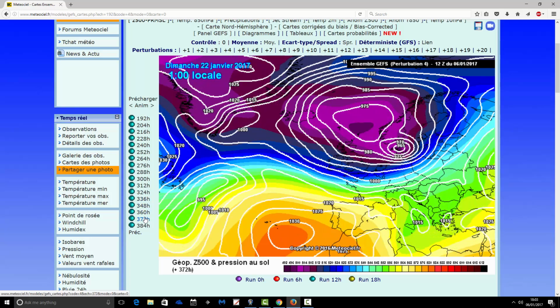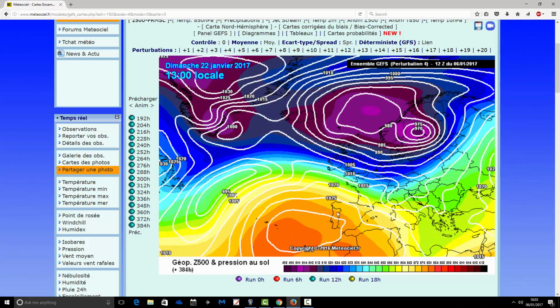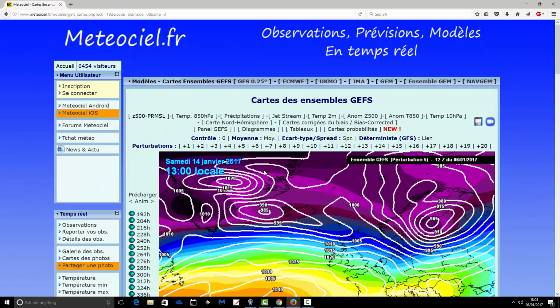These ensembles look Atlantic driven tonight, I have to say. Only up to number 4, but already you can see a trend for Atlantic driven weather and potentially quite stormy weather into the second half of January.